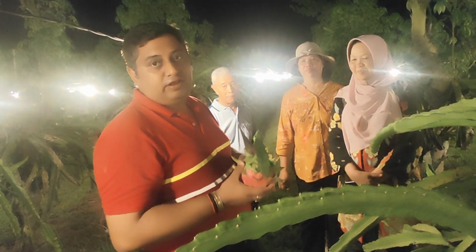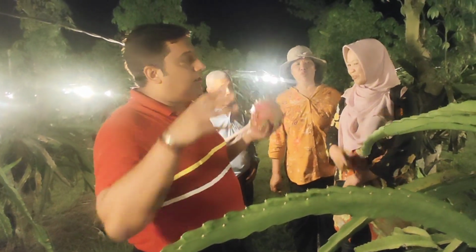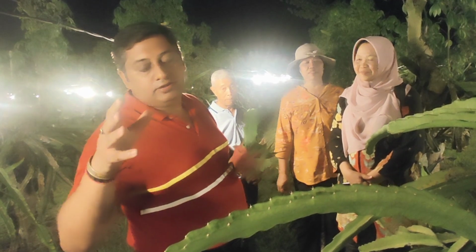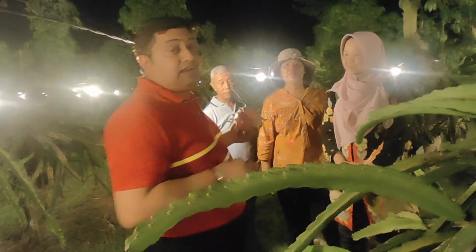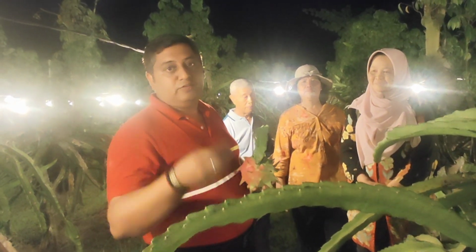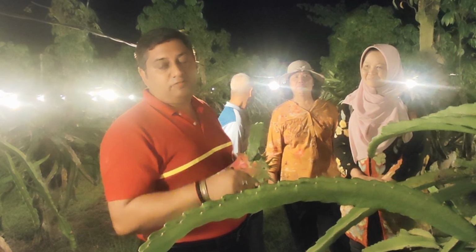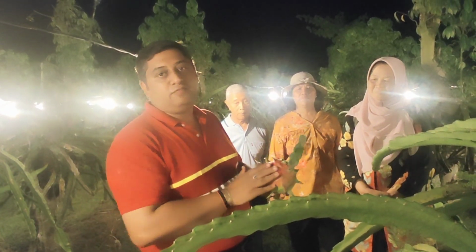The fruit is of good quality. The fruit is giving a good price. The fruit is grown with all the care, using hand pollination also. Why are they growing under these lights? These lights are not only for regulating the crop but also for pollination. They are using hand pollination for the flowers, and that pollination is helpful for getting good quality fruit.